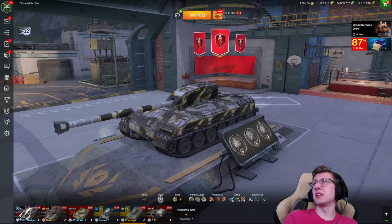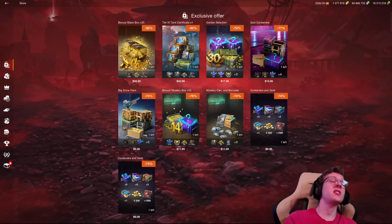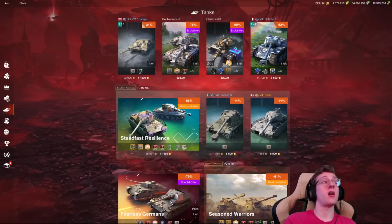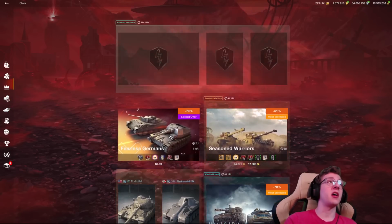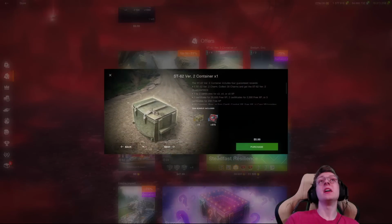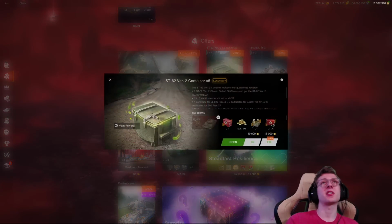Now we make our way to the next thing. Let's do the ST-62 version 2. This is the Tier 8 Soviet crate tank as of right now. I don't know where the heck these crates are for sale, but they're not a good deal. I can tell you that for a fact. Here we go. It's $6 for a singular crate, but they probably have the bundle, yeah, where you can get 2 of them for $6.